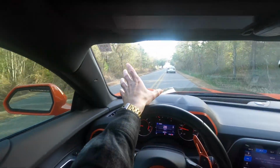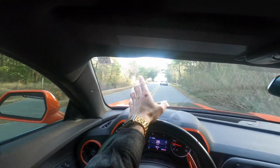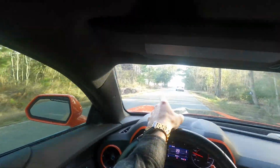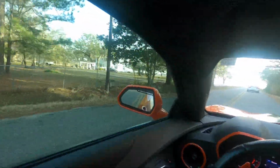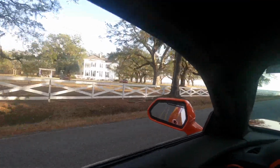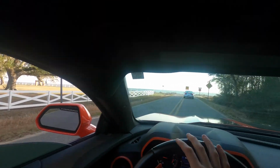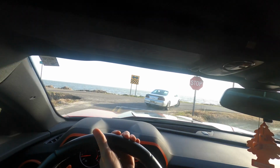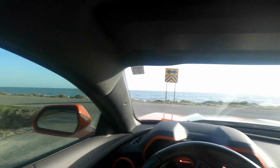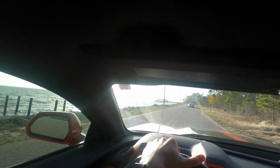So there's a mansion right here on the left that's been here for a very long time. I don't know the exact date, but part of the movie Forrest Gump was filmed right here at this mansion. See that? It's pretty cool, all them old oak trees. We're right here on the Gulf of Mexico. If you watched my previous video, Dolphin Island, it's over there, where I let my girlfriend drive.